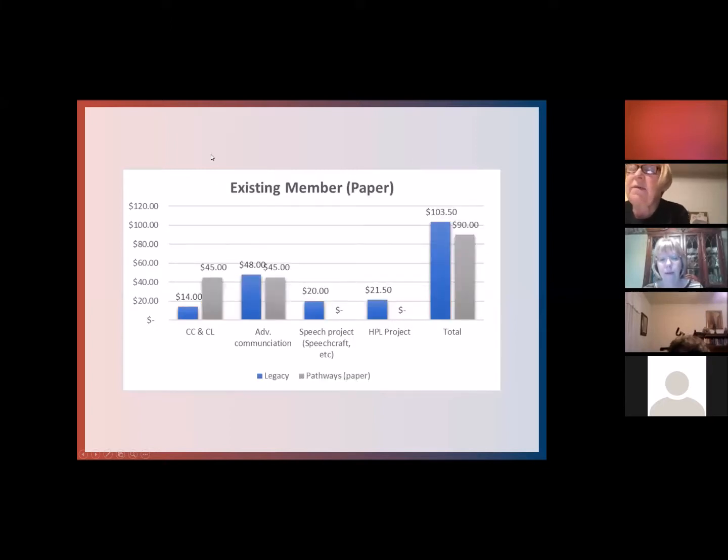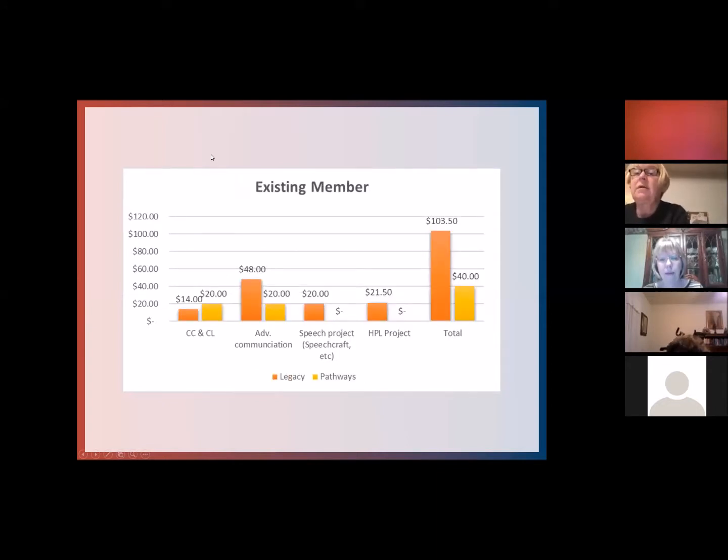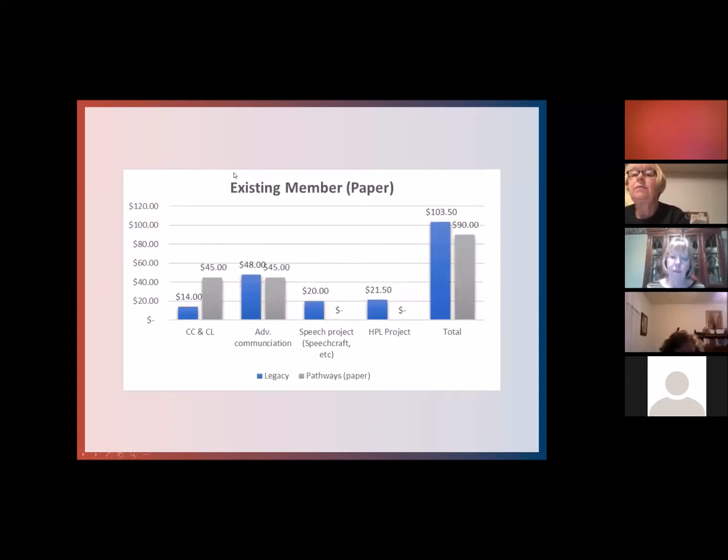And that's because of just not having to buy manuals. Yeah, because everything's pretty much built into pathways now. They add up fast. Looking at paper, even then, yes, you're spending more because it's $20 for the path and $25 for printed materials. That one is still a little more expensive, but still cheaper. So really encourage your members to do online just because it'll save them that much more money.